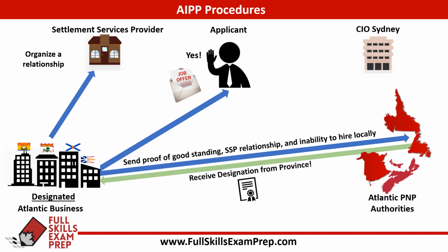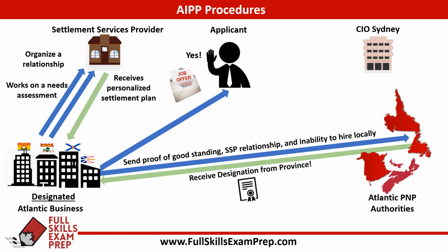And if the applicant is happy with the job offer, well, the applicant would say yes. And then the next step has to do again with the designated Atlantic business. So they would again approach the settlement services provider. And this time they would work on a needs assessment. So they would discuss the applicant, if the applicant would be coming with family or anything like that. And what they would do is work together to make sure that the applicant's settlement happens smoothly. So they would receive an individualized settlement plan.